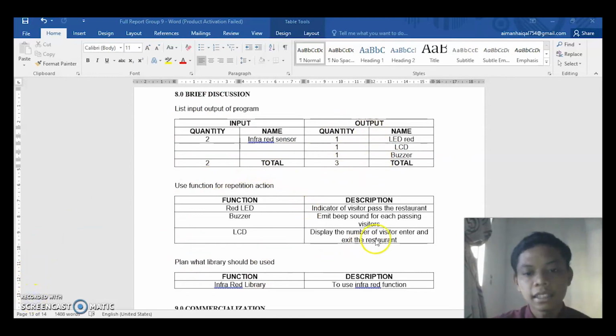Next, this is a table about the function used for repetition action. The red LED is an indicator of a visitor passing the restaurant. The buzzer emits a beep sound for each passing visitor. And the LCD displays the number of visitors entering and exiting the restaurant.